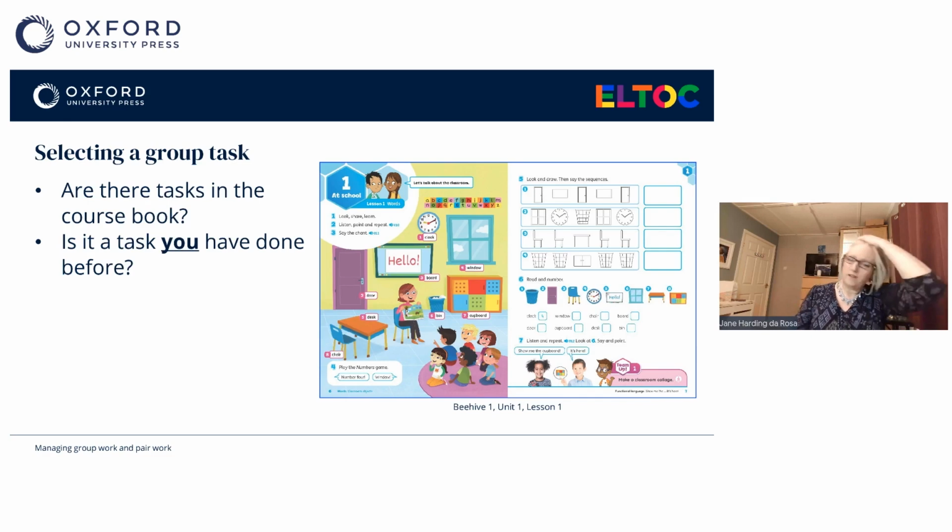The other thing you need to consider is, is it a task that you have done before? If you know the task that you're going to do, you know what the pitfalls are, you know how to adapt it for your students. If you haven't done it before, then you're going to have to look at it a little bit more closely and work out what you need to do in order to make it successful.